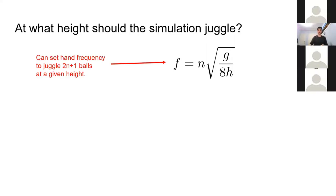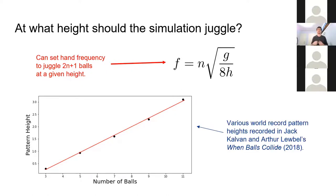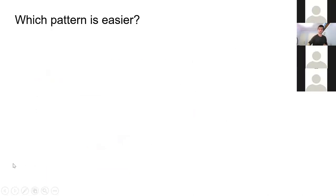And the way that we set the height is by following standard pattern heights that were used to set various juggling world records. And this in some sense optimizes the height that the simulation juggles at for human purposes, because these were all set as world records, these are in some sense optimized pattern heights.